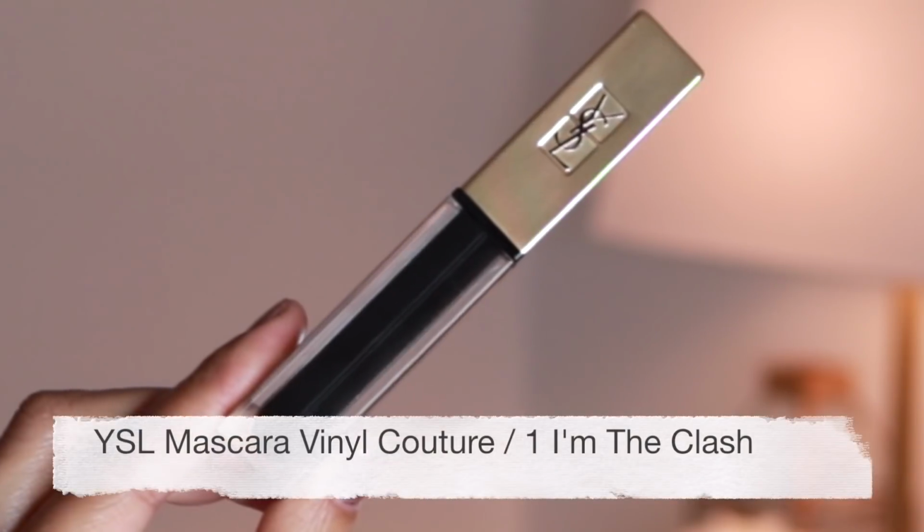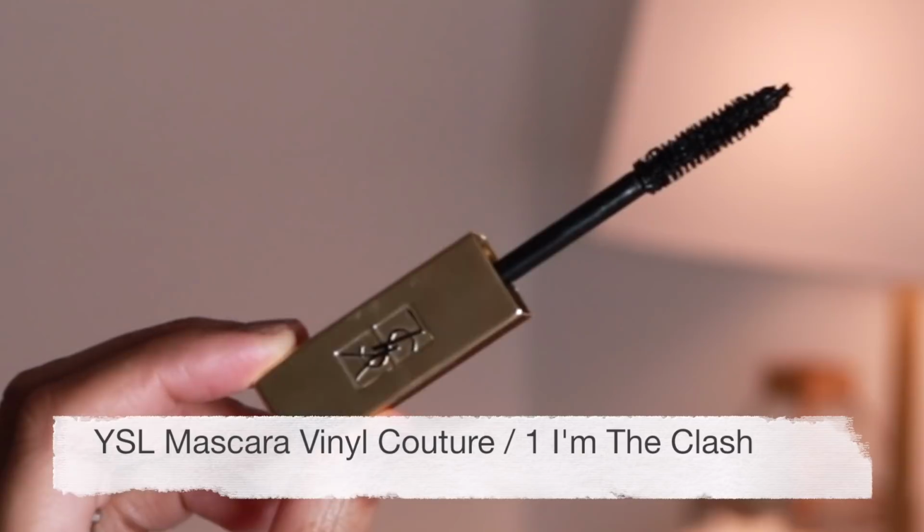Another YSL product that I will be talking about next week is the YSL Vinyl Couture Mascara in number 1, I'm with Clash. I have it on right now, but I will show you application and some thoughts on how this performs and how much I like it.